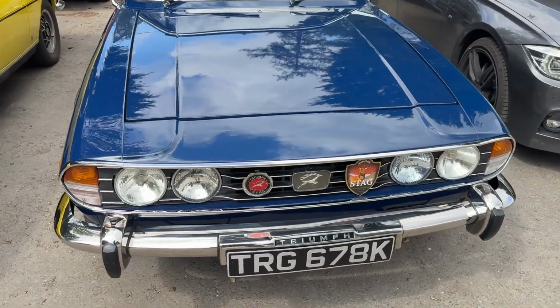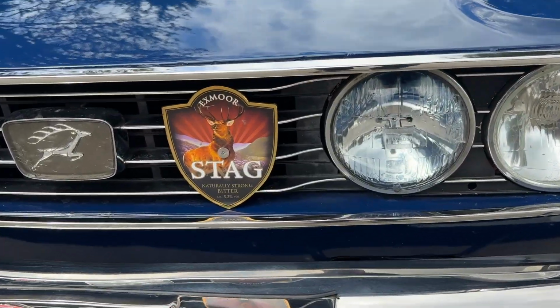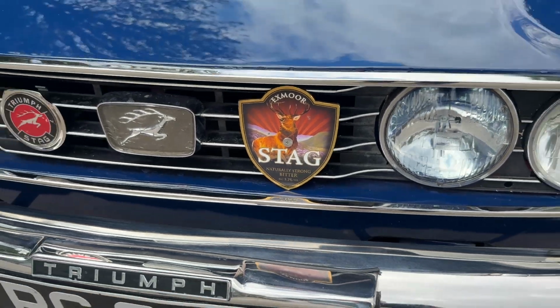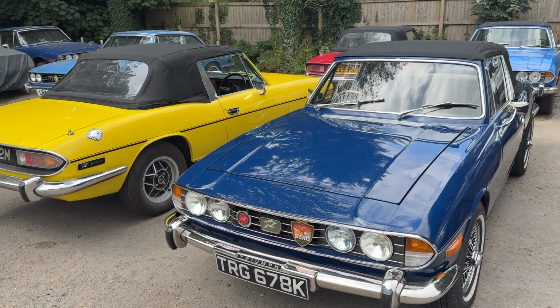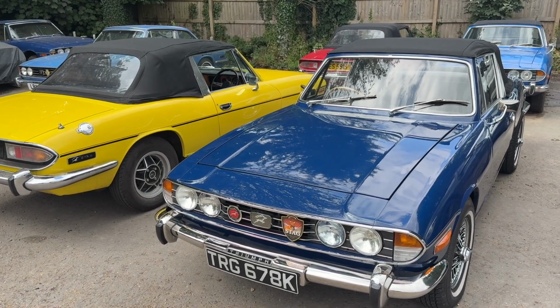Yeah, so very much a Stag fan, and if you're into some naturally strong bitter, there is an Exmoor Stag. I've had a pint of that. It's quite nice actually, 5.2%, just so you know. I had some of that last year whilst we were on holiday in Devon and Cornwall. So Exmoor ale, it's called Stag, so it's definitely on brand.